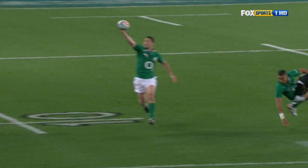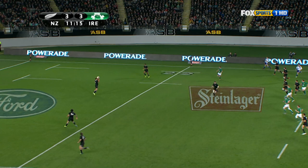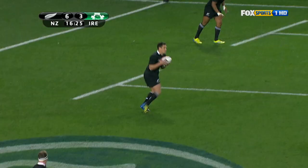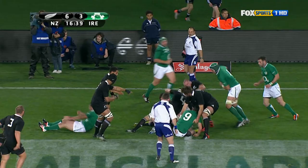Quality stuff. Rory Best finding Donnacha Ryan. Murray makes the kick. Savea, who has improved dramatically under the high ball, as they work it across to Guildford. In a bit of space out, Guildford finding Dagg, but he gets smashed in the tackle. Carter nicely positioned to make this clearance. And fielded by Carney once more. Oh, that's a beautiful tackle. Julian Savea, that's the way to do it, and gain the penalty.